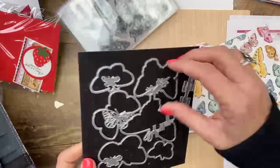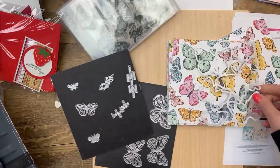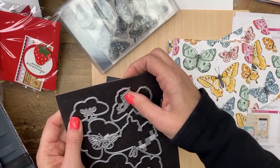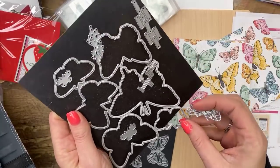Oh, the other thing I was going to show you is that these dies can cut out these butterflies on the paper. So anyway, it's not available right now unless you buy it in the starter kit. That's the only way you can get it. If you've been thinking about getting a starter kit and you don't know what to get in your starter kit, this is an awesome option.